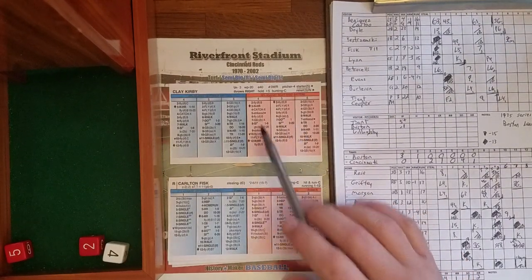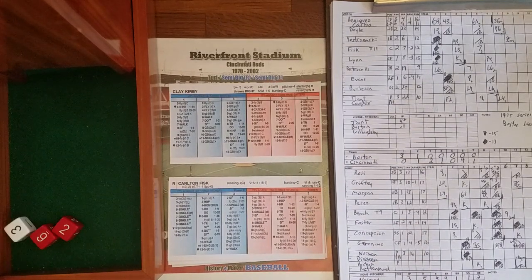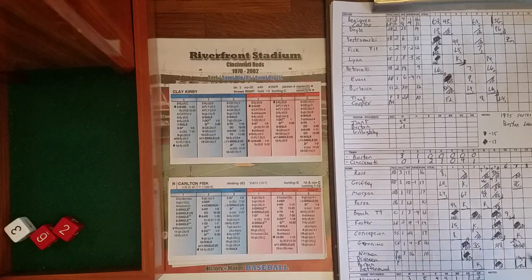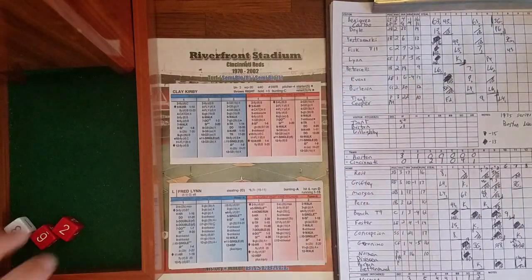4-7. Ground ball second base X. That's Morgan. He's a 1. We know he's going to get to it. E13 and an 11 for a second baseman. E13, there is no 11. There's a 14, but no 11. So Morgan will make the play. Fisk is retired. Here's Fred Lynn.